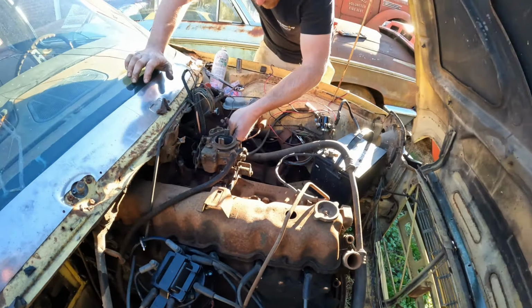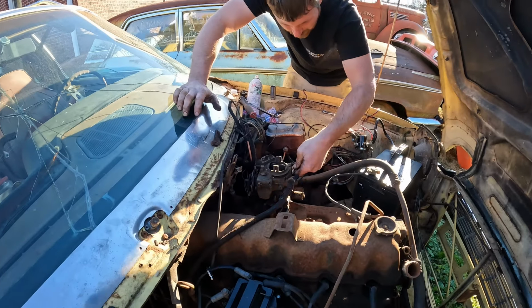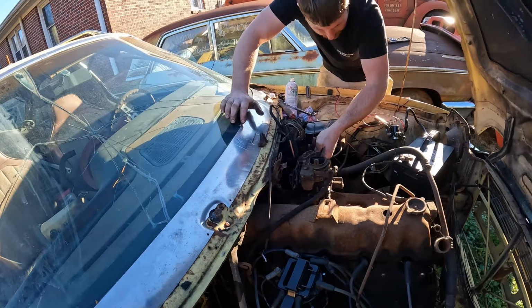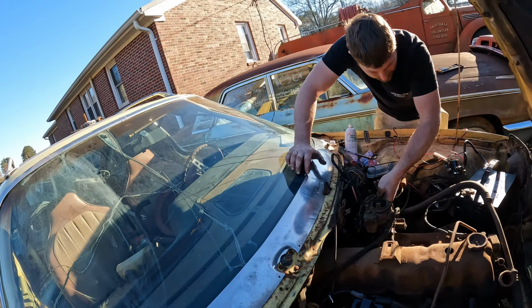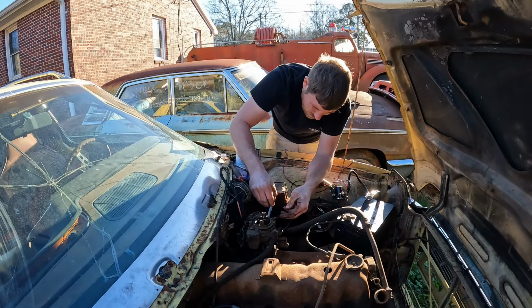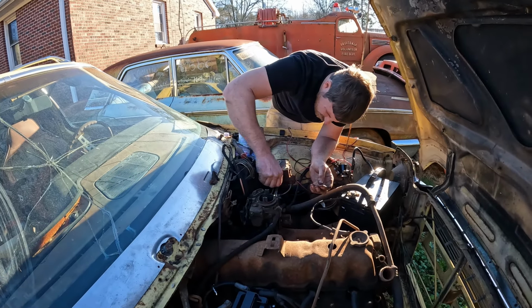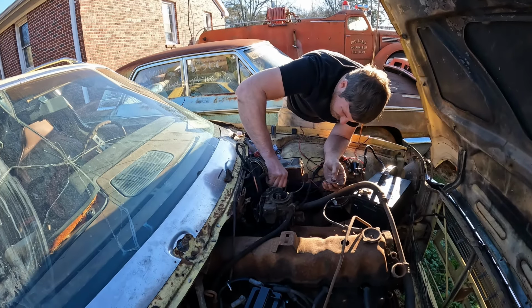That's back on, that's back on. You've almost got the carburetor bolted back on. Yeah. I don't know anything about this carb. Don't know if it'll run or not. Honestly, I'm probably just going to pour some gas down it and see what happens. I don't know that I care to try to run gas through it currently.